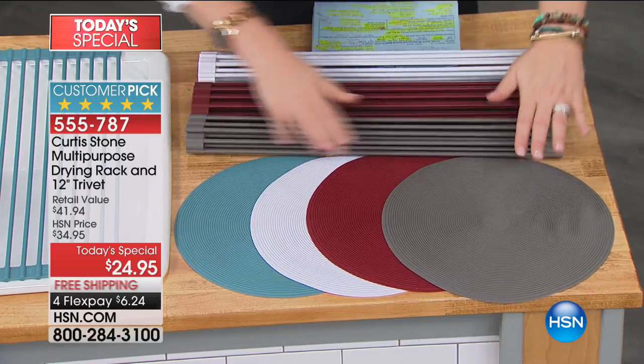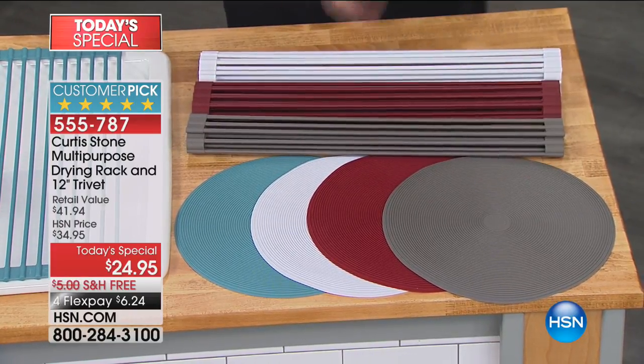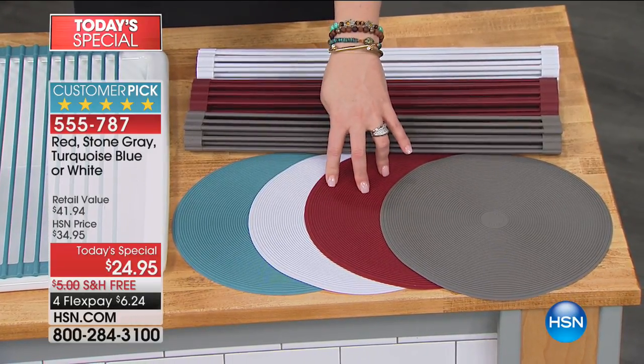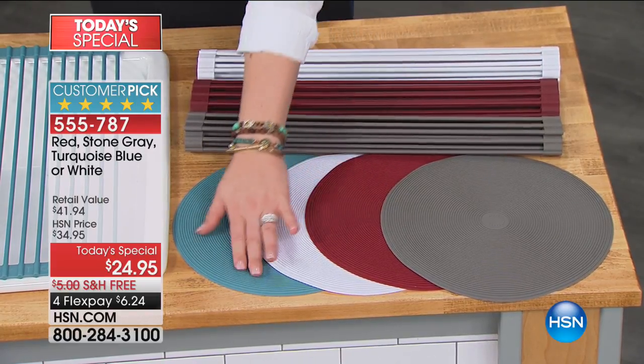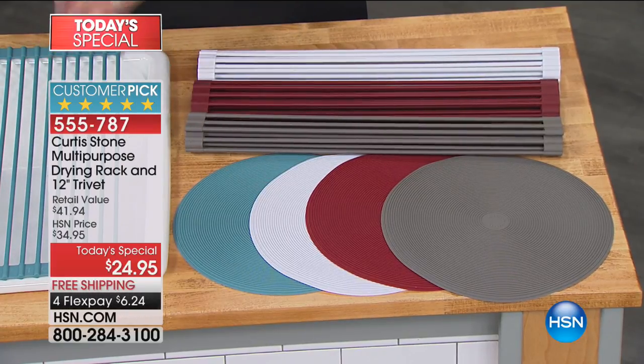The gray is available. That's classic Curtis Stone, and that has been a returning customer favorite. Then we have it in the red. Red is brand new today. It is the world launch of the red. You can only get it here at HSN. It's an HSN exclusive. Then you have it in your classic white. You have it in turquoise, which is another exclusive color as well. Nowhere else can you get the turquoise. That is only here at HSN.